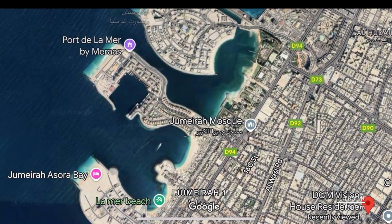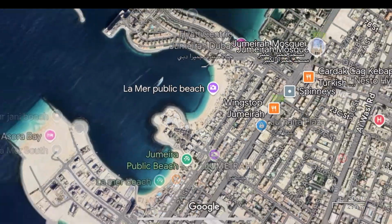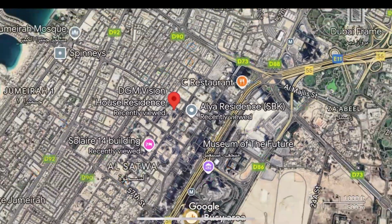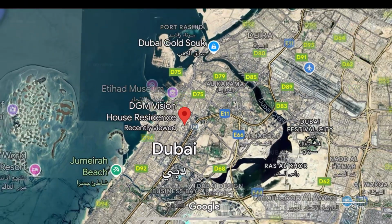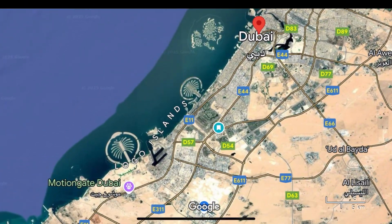Now, if we move on towards the water side, this is the Lamer Beach, which is just 10 minutes away from our project and our location, which is the DGM Vision House and Jumeirah Garden City. And this is the zoomed out map to see where exactly your project will be.